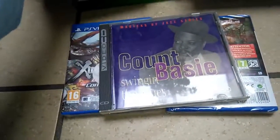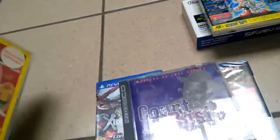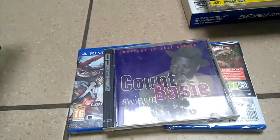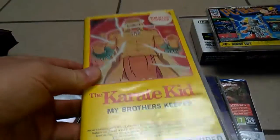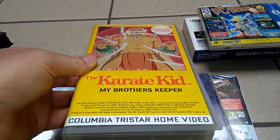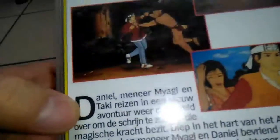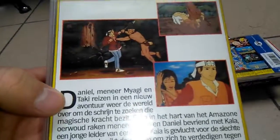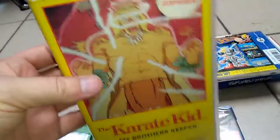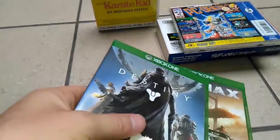Then one flea market in a weekend. I had to study for my promotion exam, so not a lot of flea market hunting. The Karate Kid, my brother's keeper. Free video, VHS tape, translated in Dutch. Never heard of the show, never seen it, so I'll be curious to watch that.